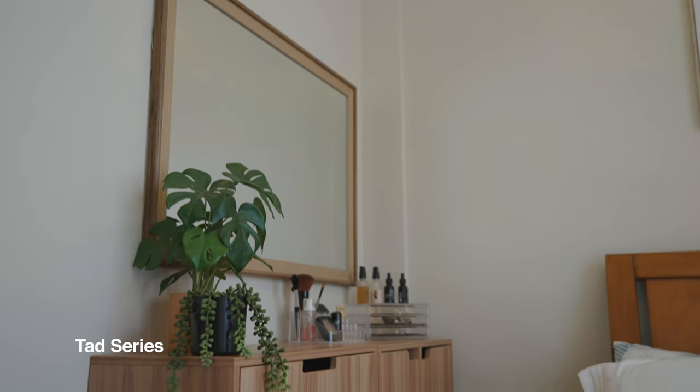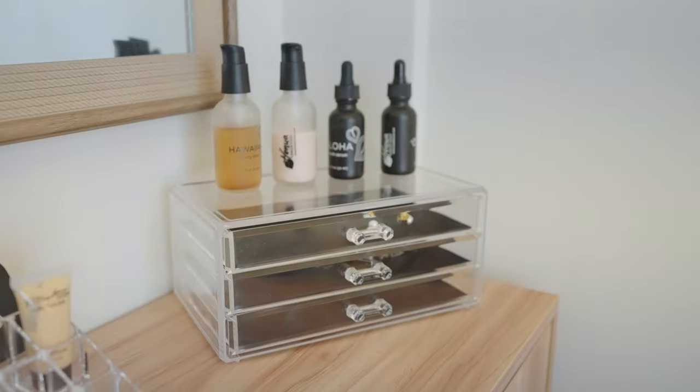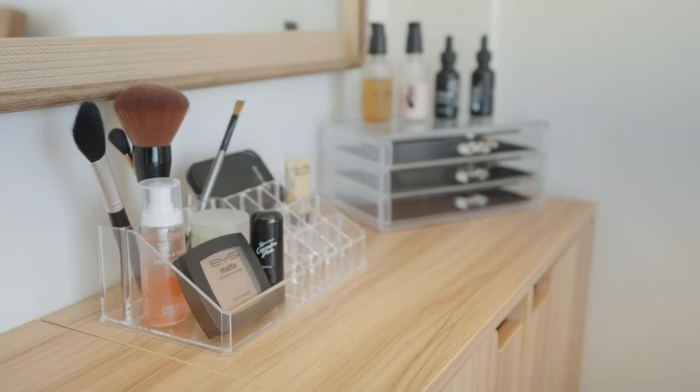For a dresser, we used a floating cabinet. It also helps with keeping the floor space clear.